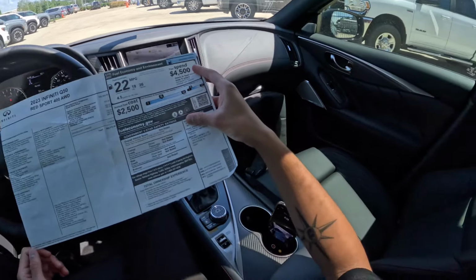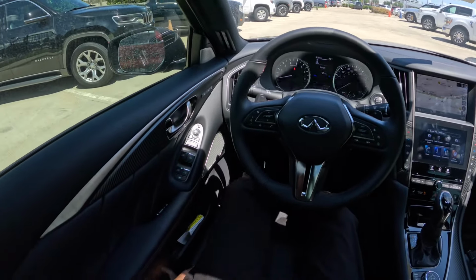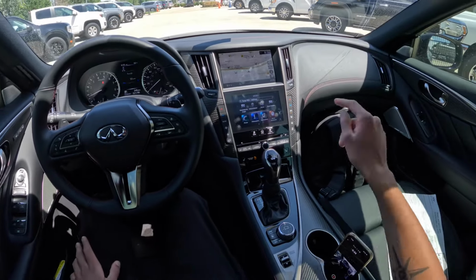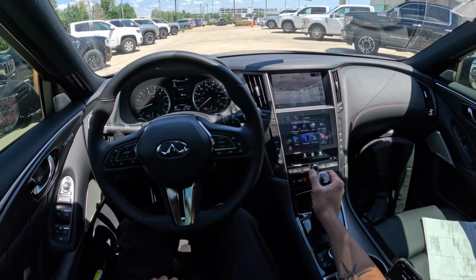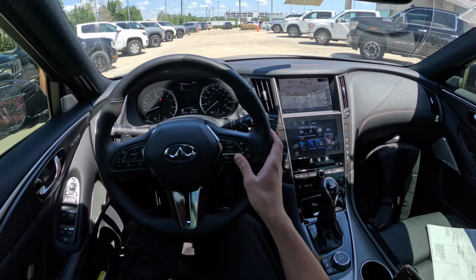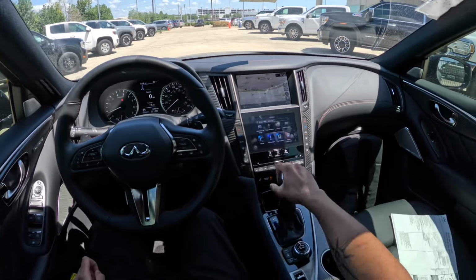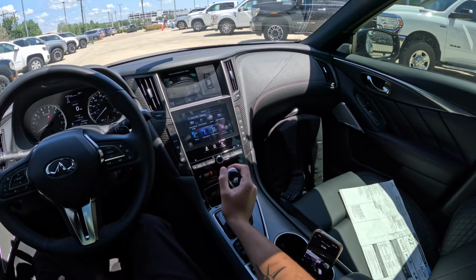You have the Bose 16-speaker premium audio system in this car, carbon fiber interior trim, the speaker grills for the Bose system, and the INFINITI InTouch two-screen setup. You have your gauge cluster over there. You can scroll through it using these little menu buttons. Put it in reverse, you get a 360-degree camera and a regular backup camera as well.